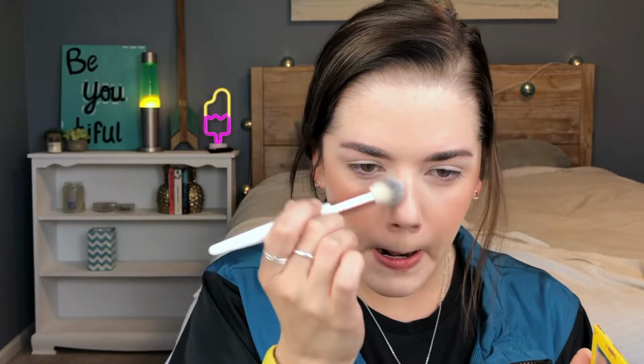I don't really contour with this. I just try to keep it a little higher up. I don't put it right into that line there, I just keep it up, kind of cheekbone area to my cheeks. Just blend it out. I just want a nice wash of color. I like to take a smaller little brush, dip it in there, and go on the sides of my nose with that.